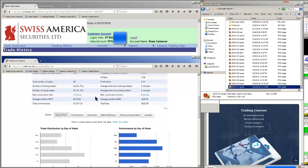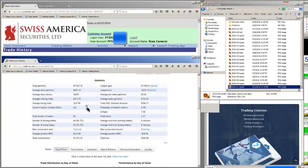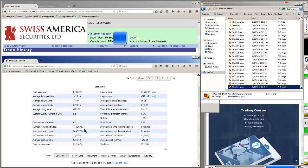So even though my accuracy, I guess, is only 64%, it felt higher, but I guess I took some losses and I stopped out quickly on the losses, which is good because my biggest winners far exceeded my biggest losers. And that's very important for long-term success as a trader.